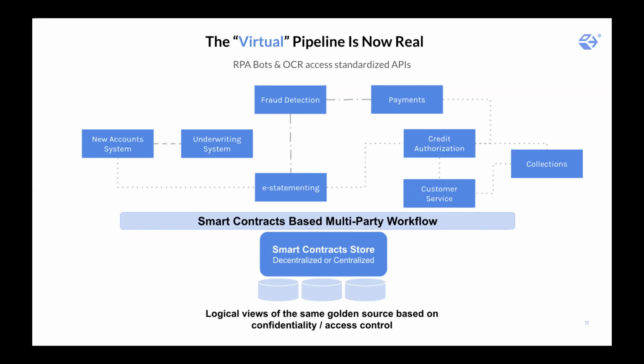So those are some common challenges, and smart contracts provide a simple way for each of these applications to be on the same page. So it mutualizes the business process. Everybody sees the same data that's in the smart contract store, so you avoid the issue of reconciliation, and it also maintains privacy.